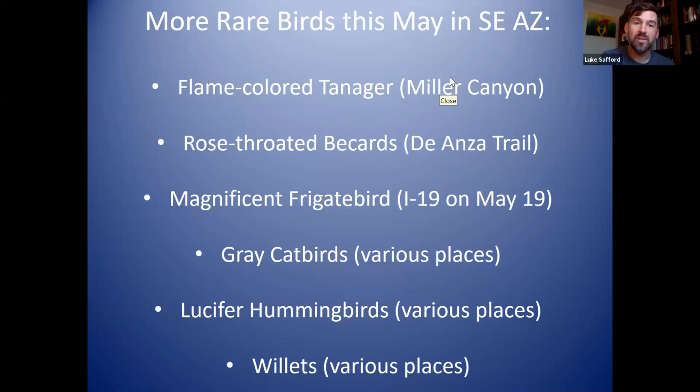Rose-throated Becard, yes, very, very elusive. They can be hard to find. They're in nesting mode right now, but along the De Anza Trail. So if you park at Tubac, there's a little footbridge that takes you across a creek, and then go north on the east side of the Santa Cruz River, and look for Becards there.